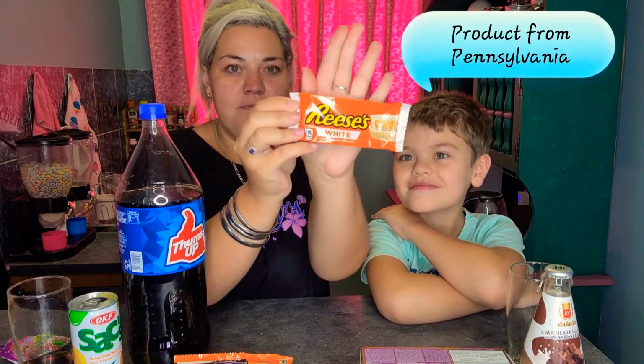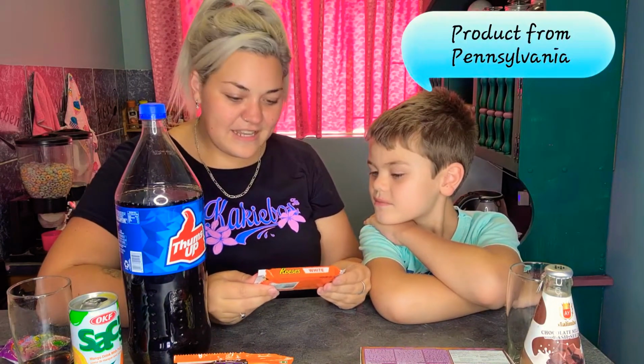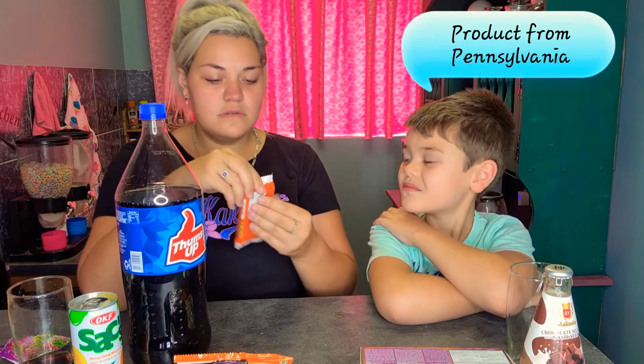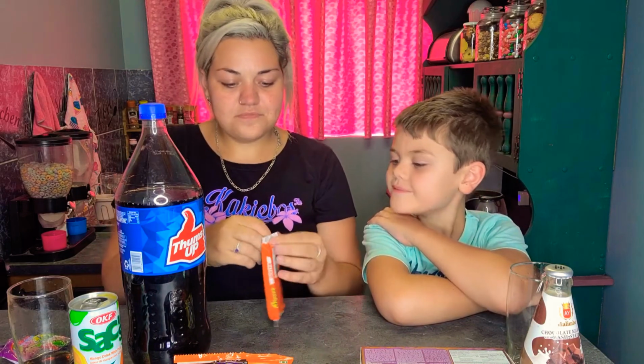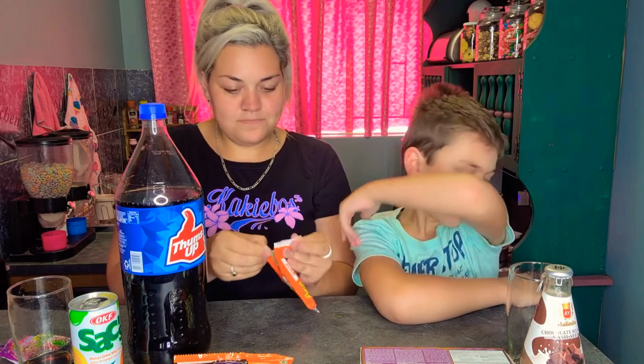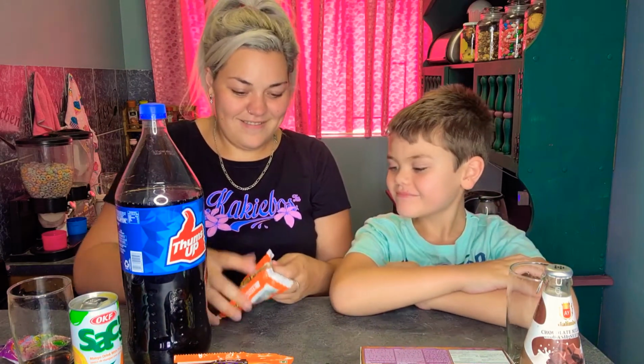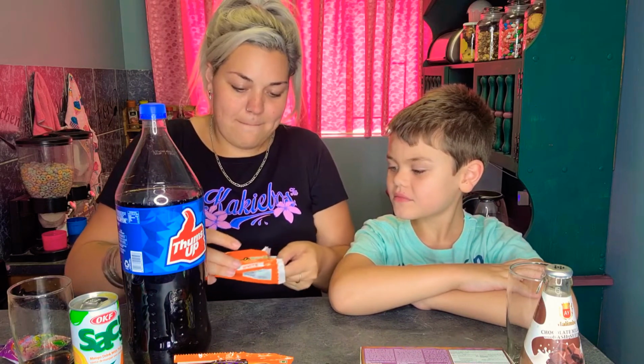Okay, now it's my turn to choose again. I'm gonna go with these ones. It's Reese's White, two white cream and peanut butter cups. Okay guys, if you hear a noise, it's a bike or something. I don't know, sounds like a bike. No, guys, it is so hot here. I hope these things did not melt.